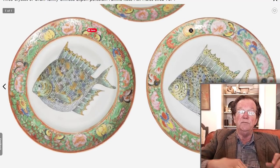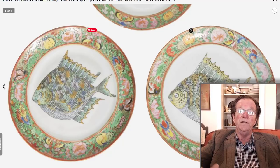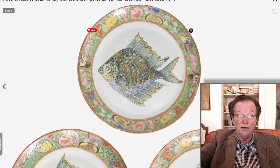Now, this pattern, we've seen them before. If you've been collecting for any length of time, you've seen these fish plates before. They look like flounder or halibut, not haddock, halibut. But they did them beyond just for Ulysses Grant.